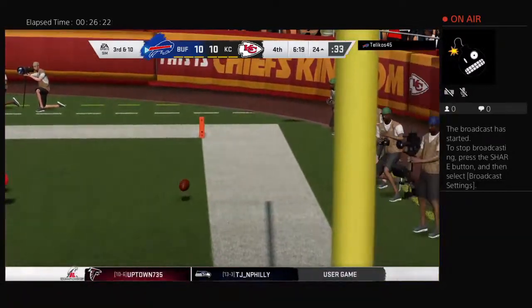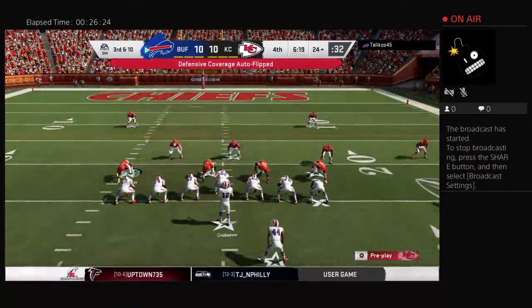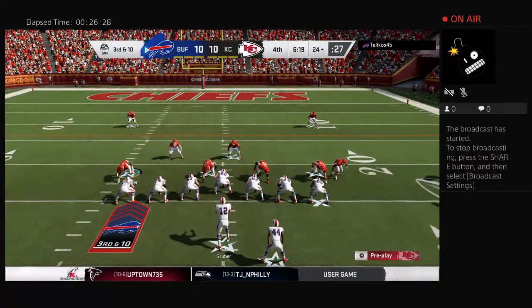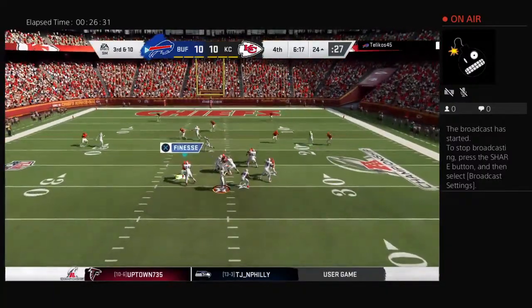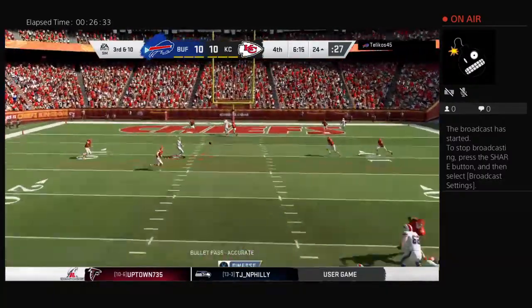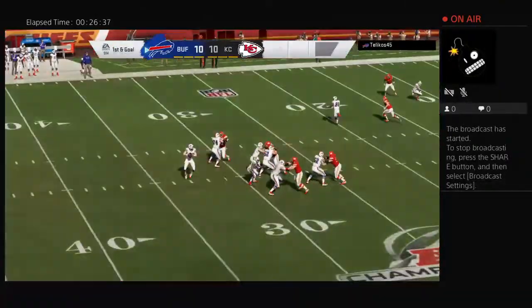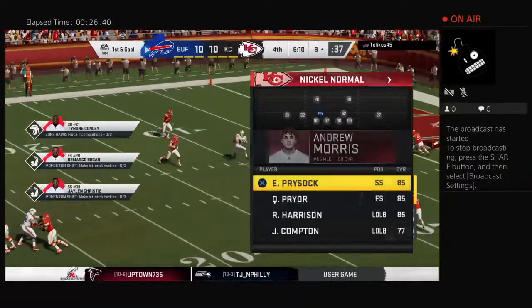Now a 2nd down throw for the end zone, but it's incomplete. Big play coming up. Here's 3rd and 10. I would expect to see some pressure here. The pressure drops off as they'll look to throw. This will be caught inside the 10. They're able to convert on 3rd down, and that sets up a 1st and goal.